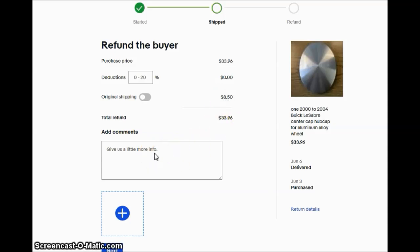Now here they give you a place to add comments just in case you want to comment. This would be very helpful in case you encountered a bad buyer. This guy, however, is not a bad buyer. I plan to give him his money back with no questions asked.